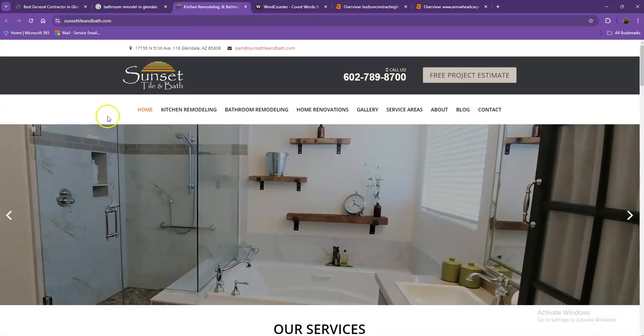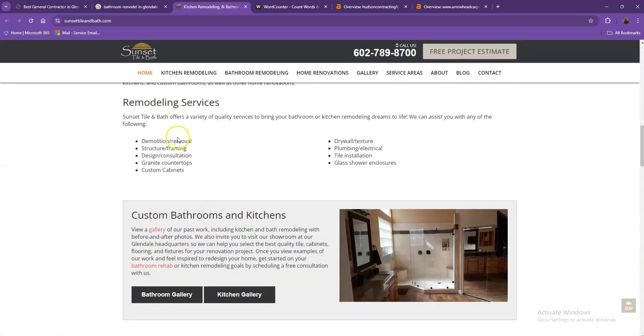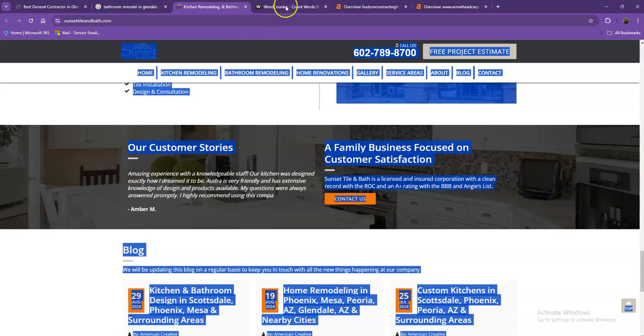So for their website, they also have their logo at the top. They have their company's information. They also have good photos, the services they offer, good amount of content. They also have a pretty good portfolio. Let's see how many words they have on their homepage.